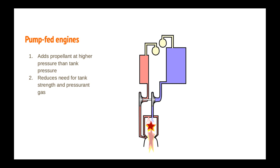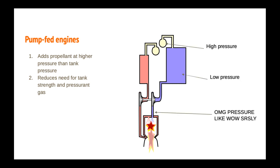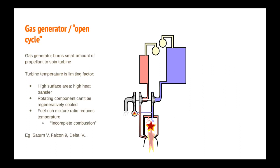We need to increase the pressure of the combustion chamber, so we need to increase the pressure going into the chamber. We don't want to increase pressure in the tanks though, because that'll make them heavy. So instead we'll add a pump to push the propellant into the chamber at super high pressure. That's great, but how do we power the pump? It needs a lot of power. We can use a gas turbine and burn a wee bit of the propellant to generate the gas that spins the turbine that powers the pump.